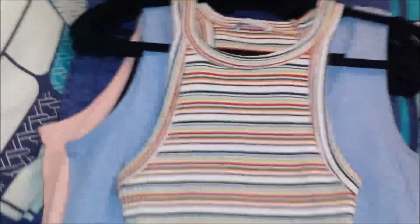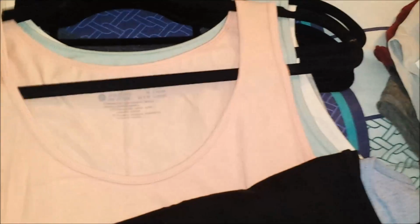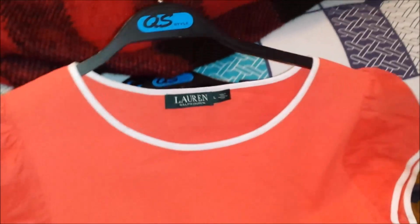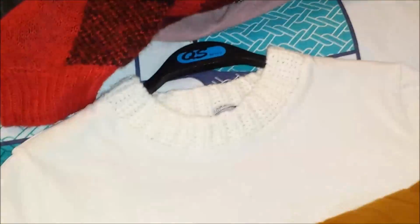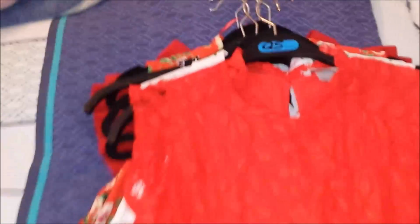This here is the pile of all of the t-shirts that I have. And in here is the pile that has all of my tank tops. This pile here has short sleeve shirts, and these shirts are a bit dressier than the t-shirts that I have. And in this pile here, I have sleeveless shirts. These ones are a bit dressier than the t-shirts also.